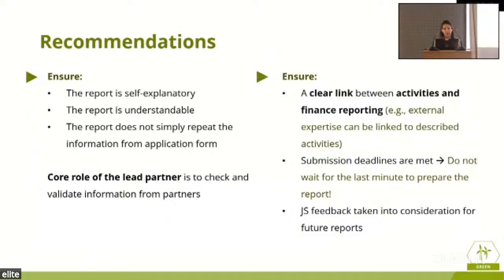Again, we recommend that you get very explanatory when it comes to reporting your activities, your financials, everything. You need to have a clear link between what needed to happen and what actually happened. Be explanatory when it comes to events, to outcomes, to who came, who didn't come, who participated actively, the outcomes, the deliverables, everything. Link it to the original plan. Make sure you state that you met your deadlines.